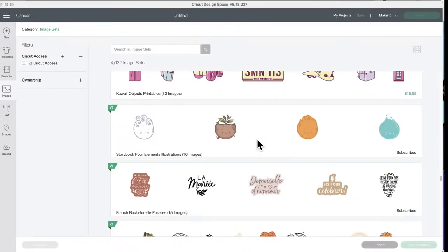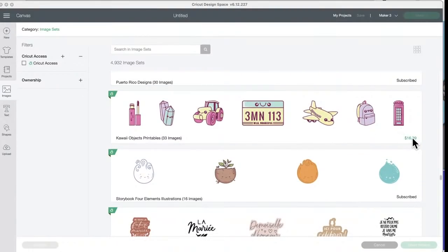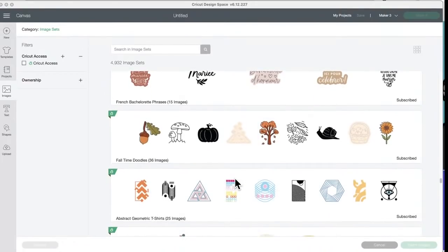Oh, Jamie, yes, those floral corners would be pretty in foil. I just got distracted because I just saw the $16.99. I don't know why that's there, but it says excess, so I think it's included in excess.